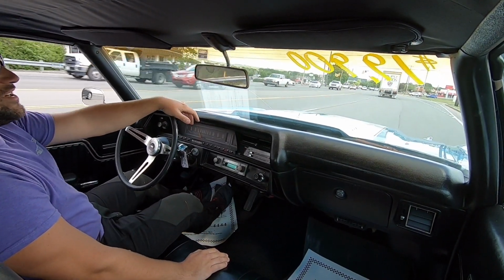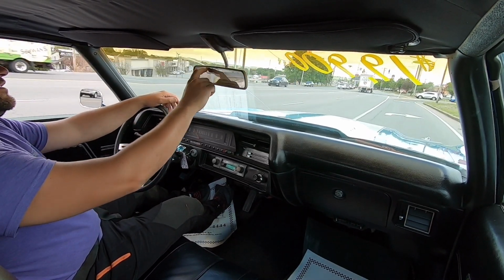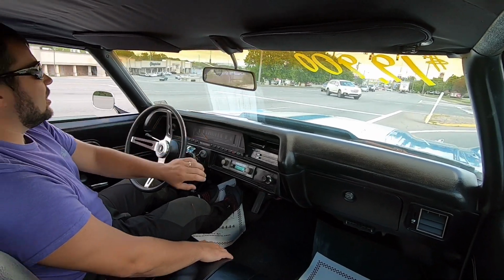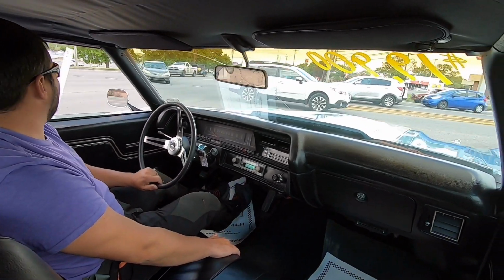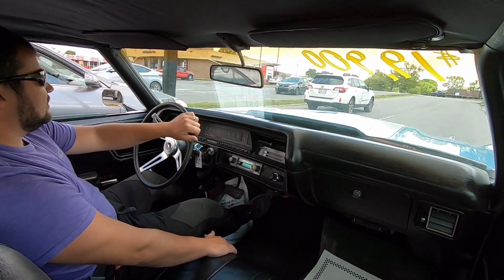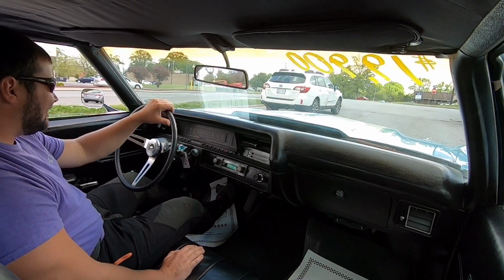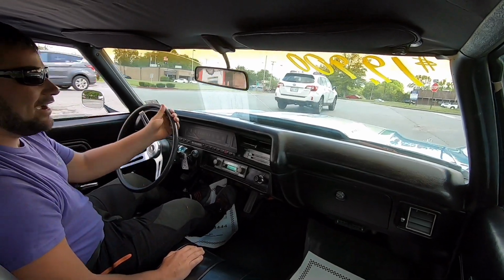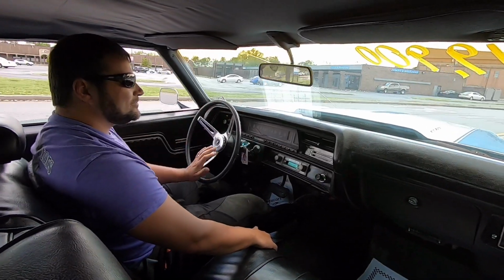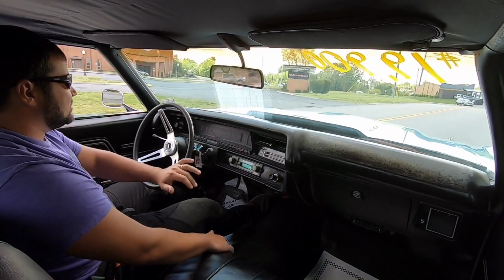Rearview mirror is definitely some old glass. It's got some stains in the glass. So far, running and driving wise, this thing's checking out pretty good. I don't want to get close to that car there. Where's this guy honking at? I'm in the right lane, he's the one doing wrong. But yeah, we're gonna keep on cruising here.